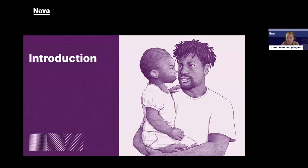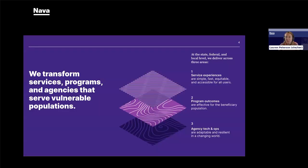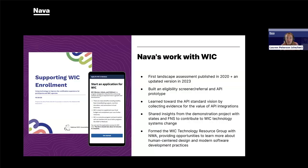So to bring you to our introduction, I'll recap a little bit of how Martell introduced today. Many of you have attended some of these presentations before, but for context, NAVA is a public benefit corporation that builds government services that are simple, effective, and accessible to all. At a high level, we are helping to transform government services, programs, and agencies that serve vulnerable populations. And on the next slide, you'll see our work in WIC.